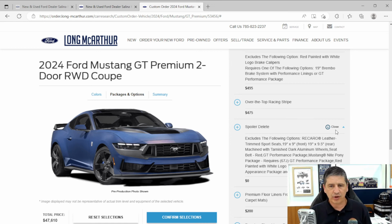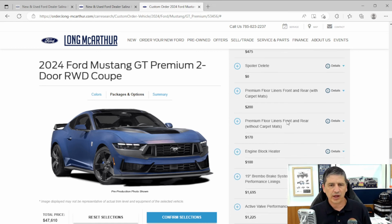And then we do have the premium floor liners. Those are your all-weather mats. You can get front and rear for those, and you can get them with or without the carpeted mats, as you can see right there. So that's an option for you. And also, if you do go with the 401A equipment group, you're not able to get the ones without the carpeted mats because you get those premium carpeted mats included. So just so you know that.